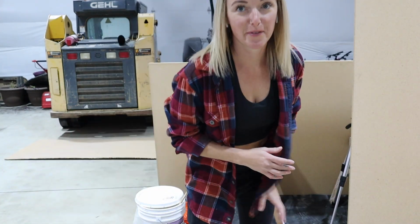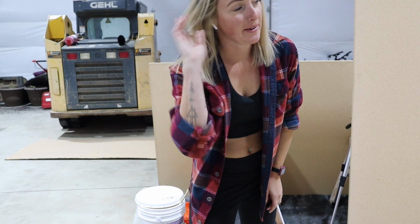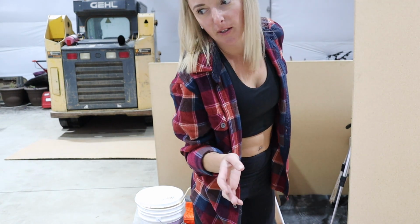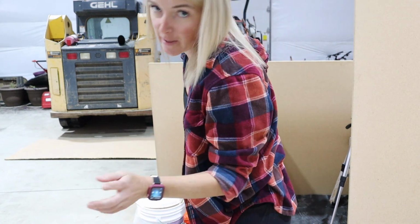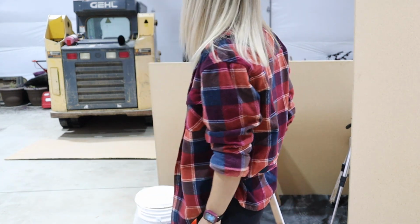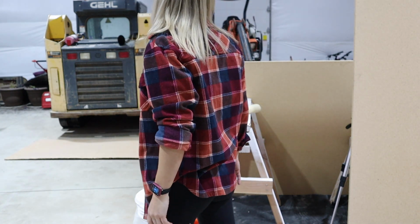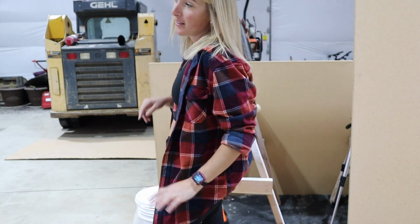I decided I'm going to try to set up a few more. That way it doesn't take me quite as long to paint. I only have so much ground coverage and I don't want to get paint all over the garage floor. So we'll see how creative I can get here. I'm going to use the skid steer. I might be able to use the excavator too.